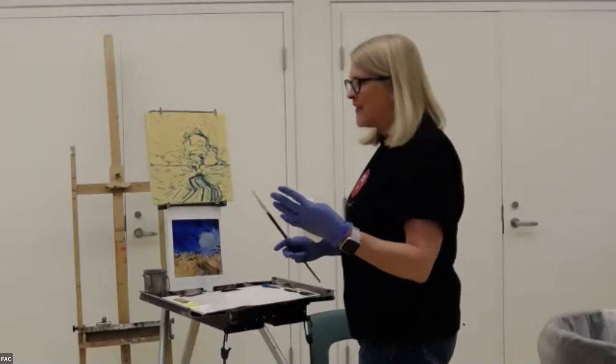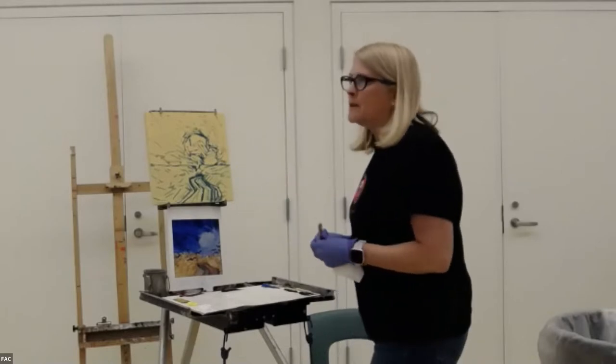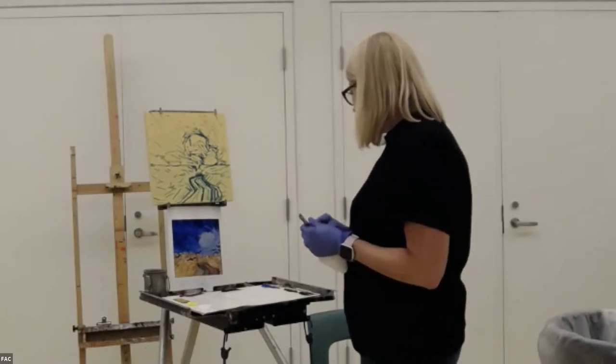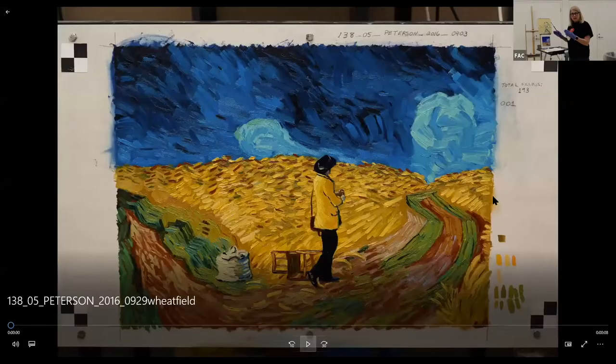I'm not going to include all that because I don't have time. And so the first frame took me probably a week to get right. All the colors had to be correct. And then once that first frame was completed, the camera would take a picture of it.